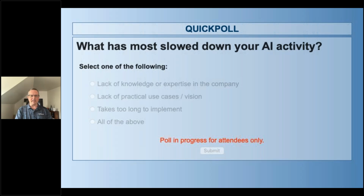Hopefully we've had a little bit of time to fill that out. So Kurt, if you could bring that back. Looks like lack of knowledge or expertise in the company is on top with about 44%. Lack of practical use cases is about a third, which is about what I would expect. So that's not too shocking.